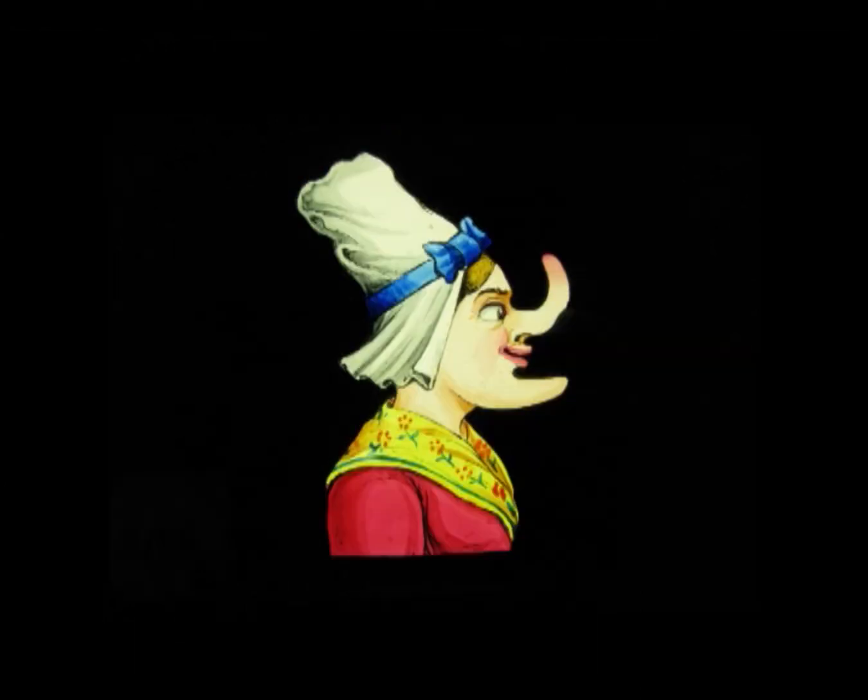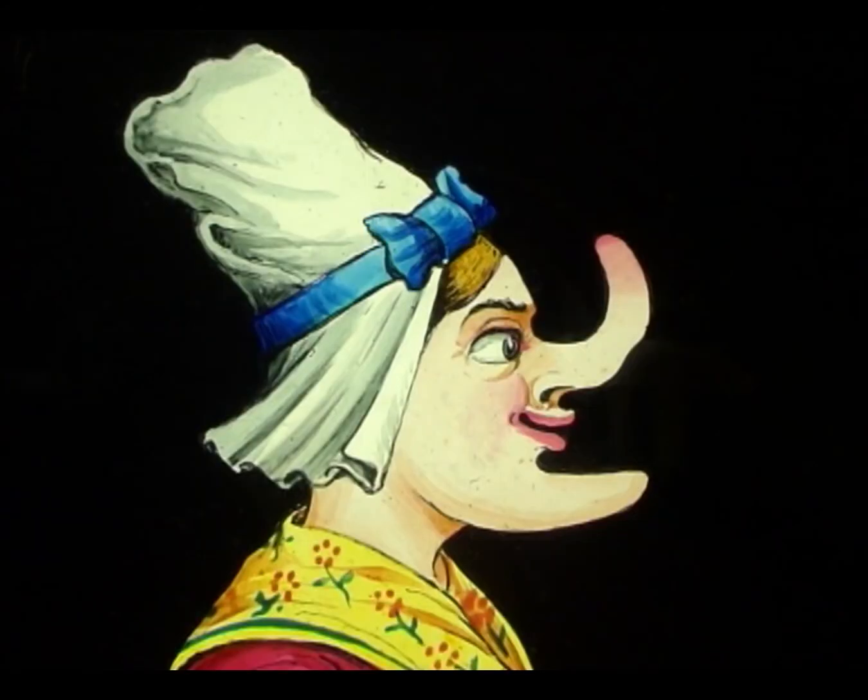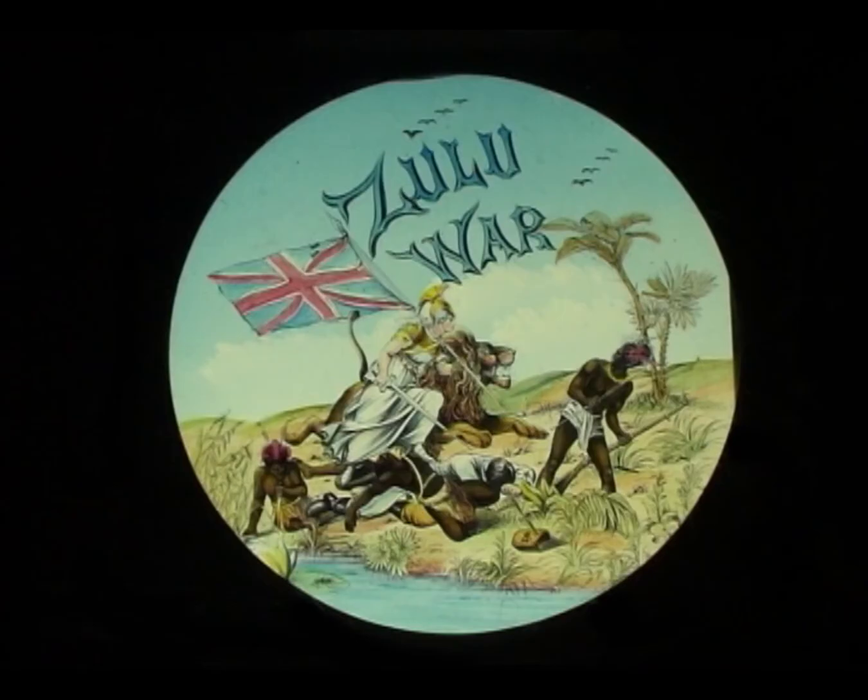The slide above is another John Green slide, a triple slipper. Her nose changes shape, it grows forward and then turns up at the end, and her eye moves back and forth.